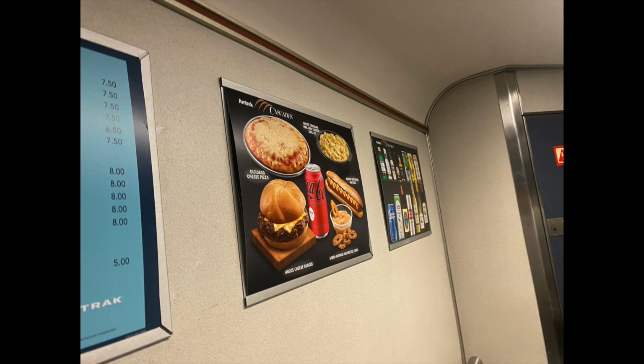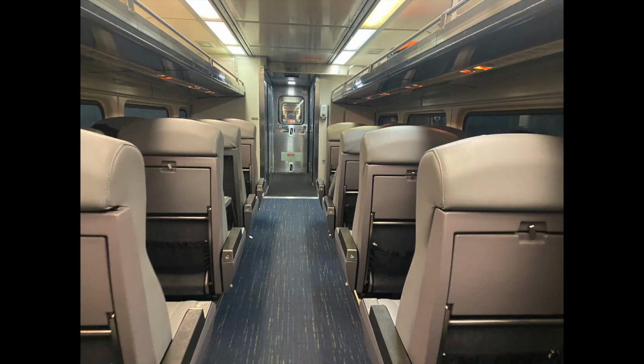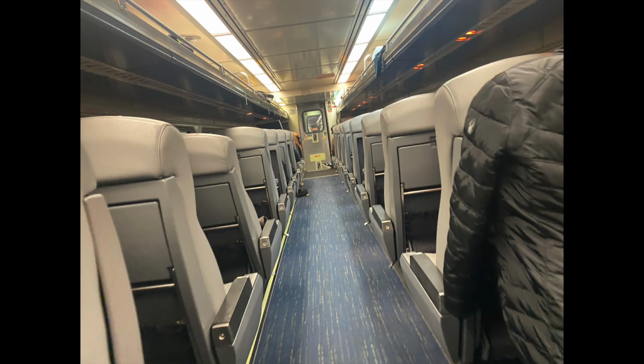What do you expect? So here is one of the cars that I'm walking back to my seat. As you can see, the train wasn't that crowded. Well, the area that we were in, yeah, it was a little bit crowded. I think these were the more premium seats. I didn't have premium seats. We had to sit back in the back. But it was a good experience.